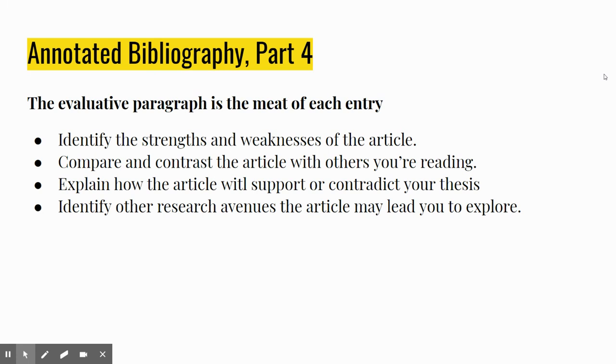On the evaluation, it is the meat of the entry. Everything you are trying to do with the research should be an evaluative thing. This is a critical writing class. Critical writing means being critical about the sources you're using. So what are the strengths and weaknesses of the article? How does this compare with others that you're reading? Does it contradict everything? Does it have better methodology? Does it have better examples? Does it have worse examples? How does it compare with everything else?